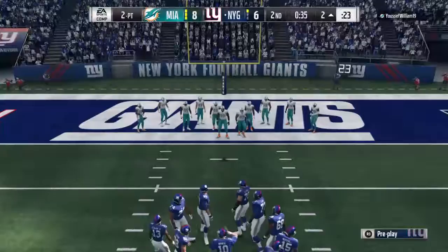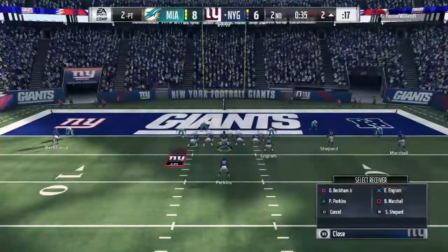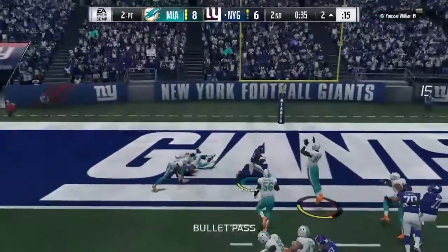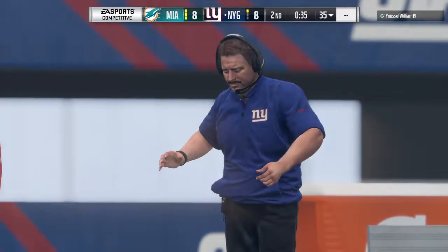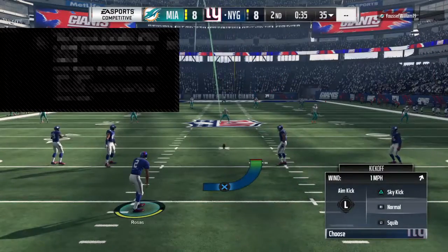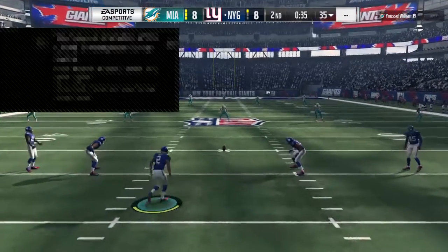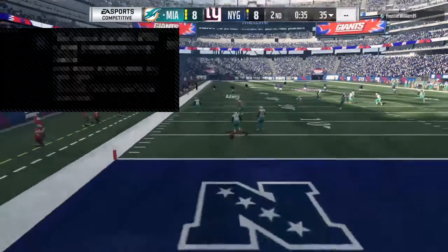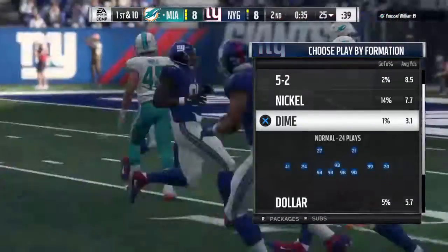So they're going to go for 2. Throwing is Manning. And this is caught. So they get the 2 points, and now we're even at 8-8. So a tie ball game here as the kick's away. And that'll carry over the back line of the end zone for a touchback.